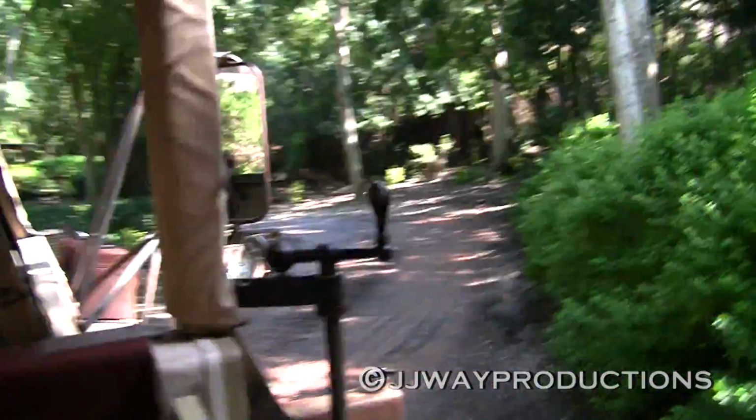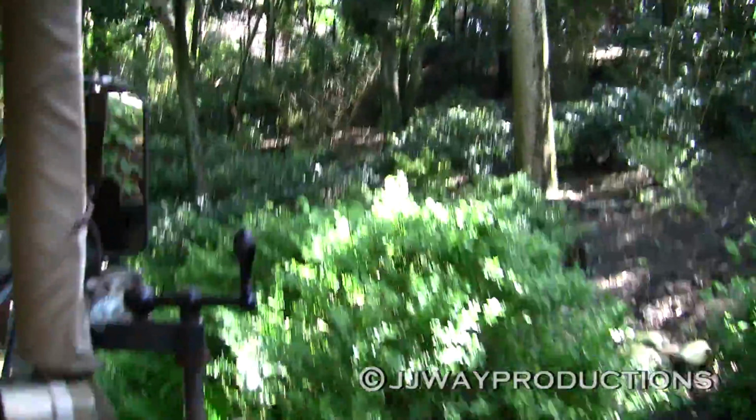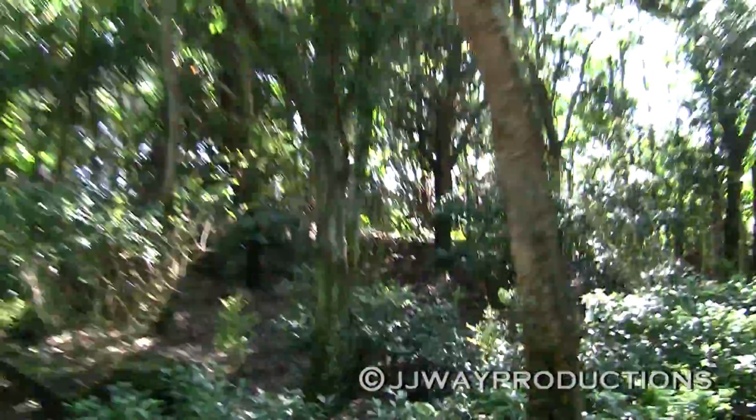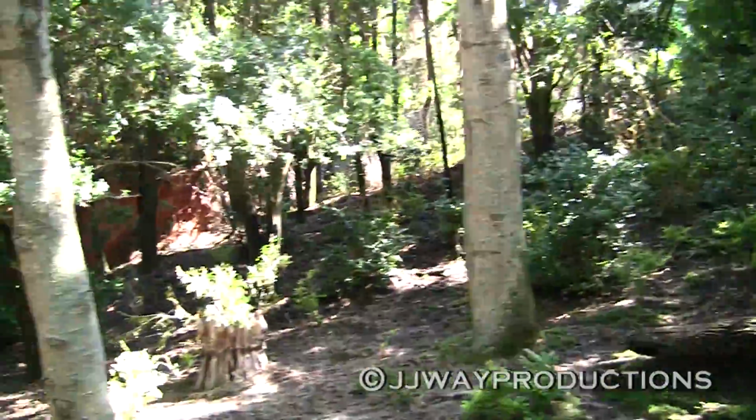Let's see if we can find anything out. Well, I just spotted a greater kudu coming up on our right-hand side, right up there in the forest on that hill. Now, that gray animal, that is the second largest antelope in Africa. Males can weigh around 750 pounds. And up on top of the hill, there's some reddish-brown animals hiding in the bushes up there.